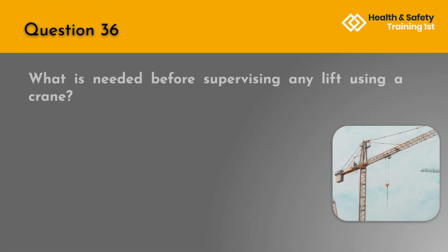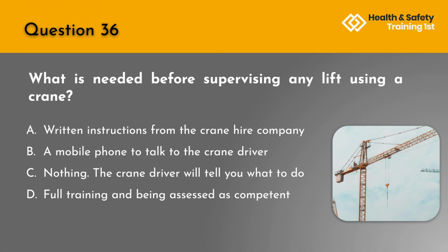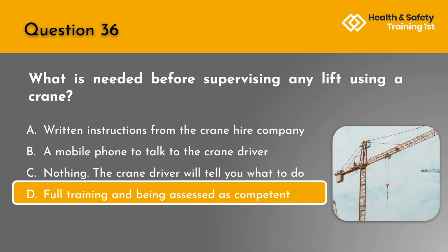Question 36. What is needed before supervising any lift using a crane? A, written instructions from the crane hire company. B, a mobile phone to talk to the crane driver. C, nothing, the crane driver will tell you what to do. Or D, full training and being assessed as competent. The correct answer is D, full training and being assessed as competent.